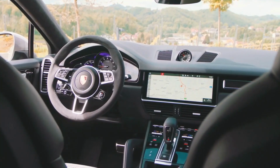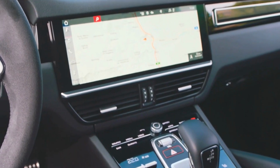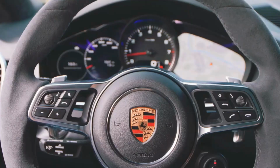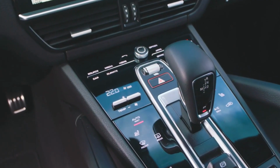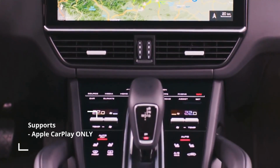In the Cayenne, the cabin takes heavy inspiration from the Panamera sedan, with an all-glass layout dominated by a 12.3-inch touchscreen display in the center stack and the twin 7-inch displays that flank a central tachometer and digital speedometer. Touch capacitive controls on the center display complement the Cayenne's modern interior design, feeding clearly into the center console and its assorted controls.